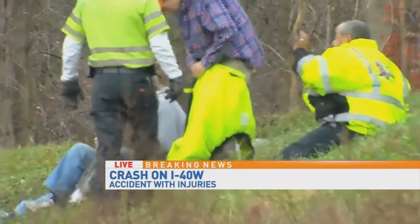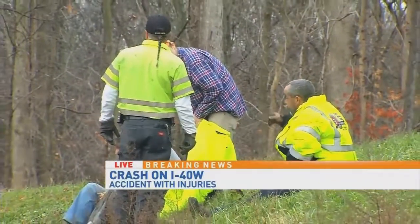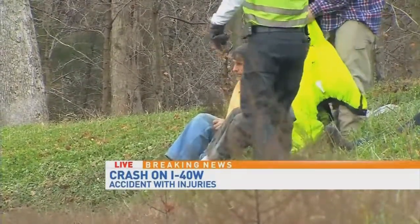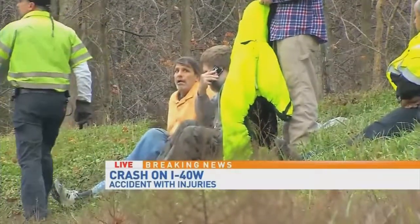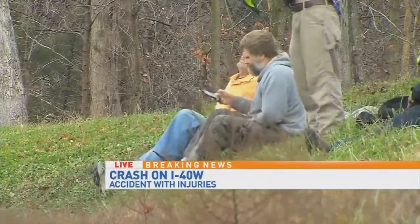But again, I saw several of the TDOT workers in very visible pain because they were examining that truck when we all heard the tires spin out and then slam into the truck there. Before that, we were waiting for them to detach the fuel tank from this truck before they could actually get it up. So the good news is it doesn't look like anything has reignited out here. Again, we'll bring you a live update as soon as we are able to get it right here on Fox 17.